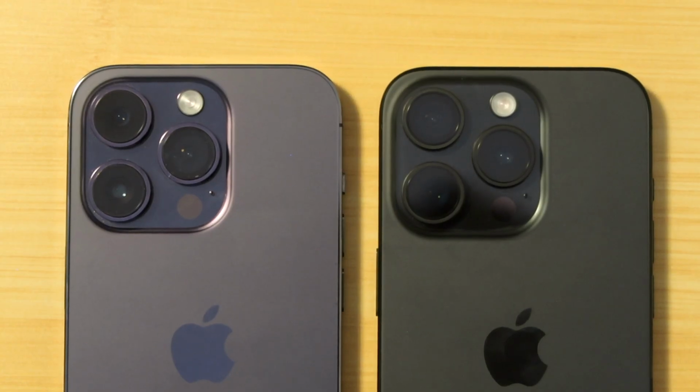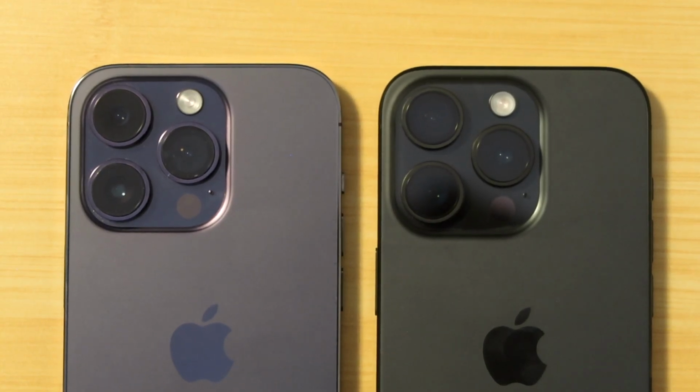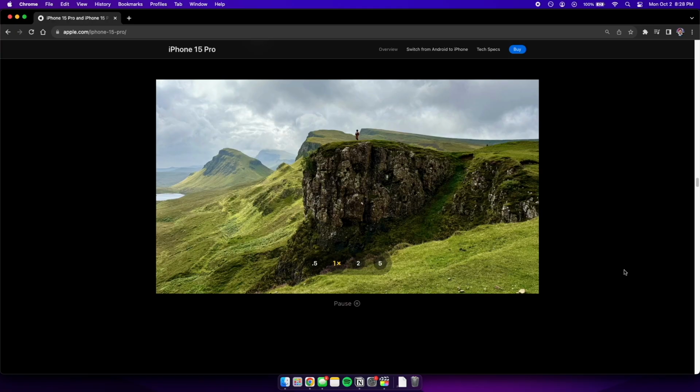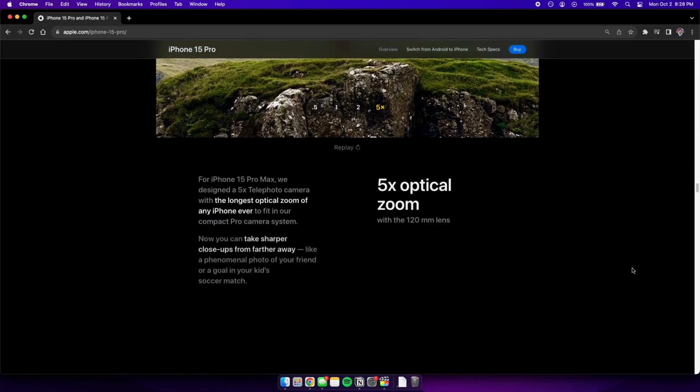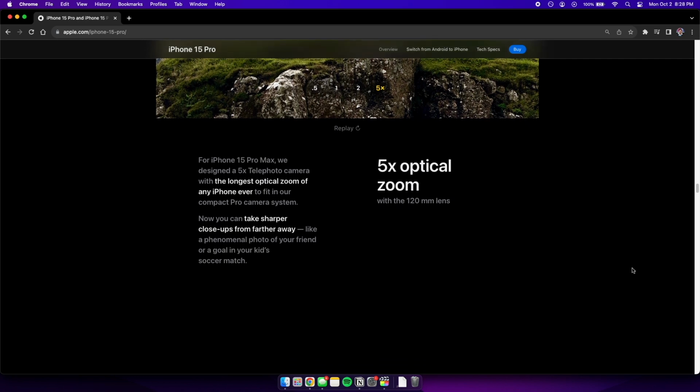Next up is the camera, which is where a big chunk of changes come from. This is not a camera review, nor am I a camera expert, so I won't be going into much detail, but I'll be covering the basics of the main differences between the two cameras. The biggest change in the camera system this year comes only in the 15 Pro Max model, which has the periscope zoom, that has a 5x zoom capability compared to the regular 3x zoom on the regular 15 Pro model.